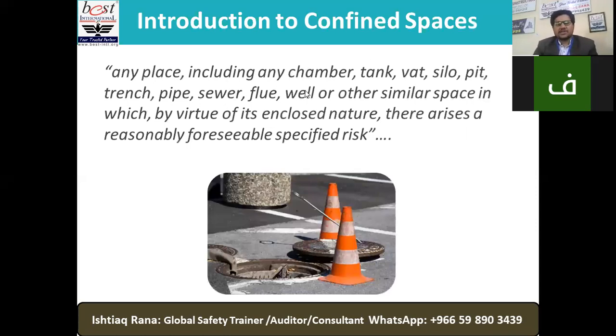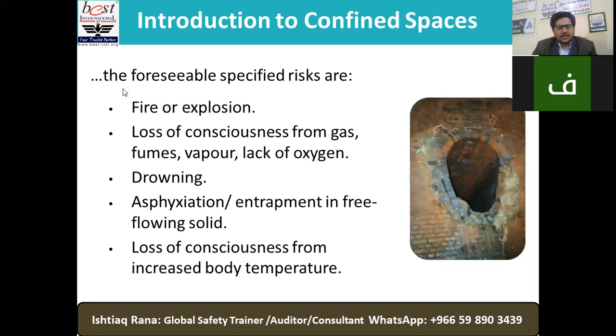So any place, including any chamber, tank, vat, silo or pit or trench, pipe, sewer or flue or even a well or other similar space in which by virtue of its enclosed nature, there arises a reasonably foreseeable specific risk. Take an example of a manhole. What can go wrong? What kind of risk is going to be there? Fire or explosion? And I always mention it's hard to get a second chance.